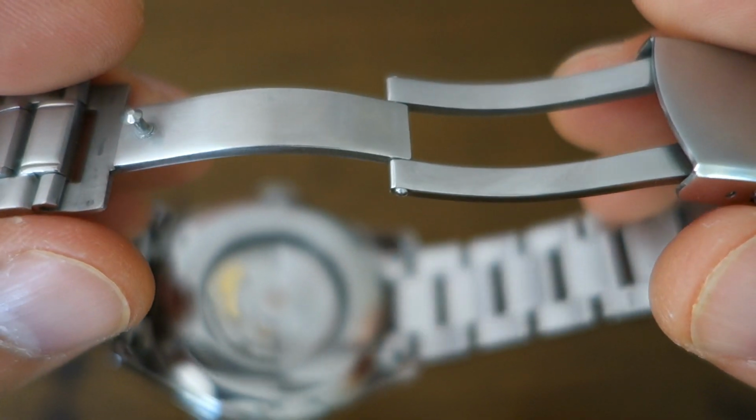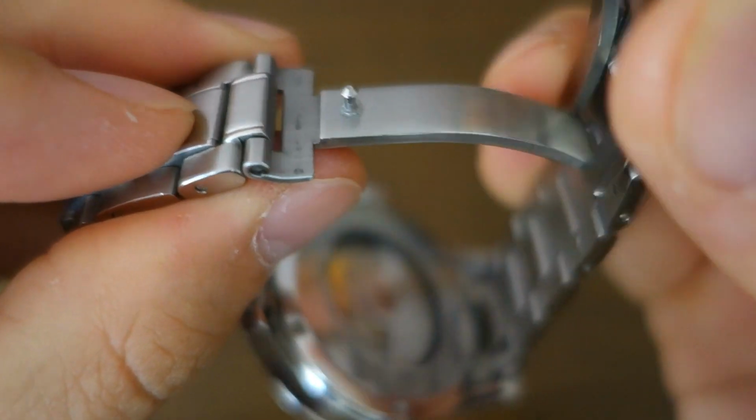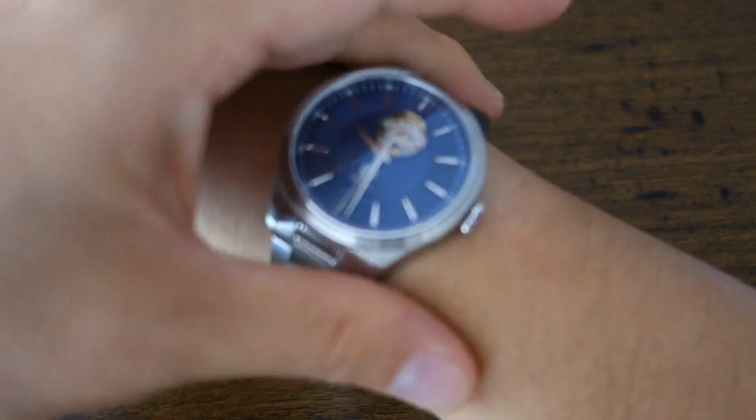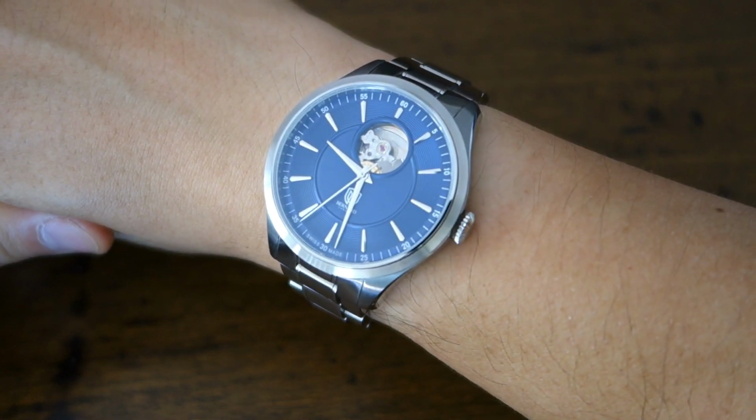Right, it's got this deployment clasp here with a push button release, right? It's a push button press metal release clasp here. So let's just put this on for the wrist shot now. And there we have the Bernard London Knightsbridge Cumberland model on my 17cm wrist.